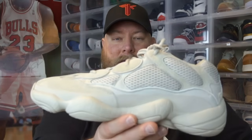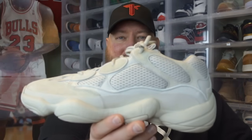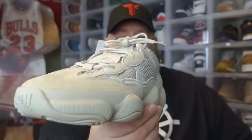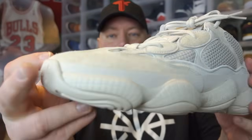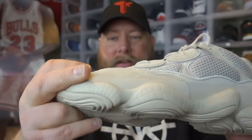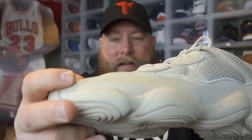We'll start out with this. You have multiple piece upper construction. It is not a one piece, it is multiple pieces. Let's start with the toe box. The toe box has kind of a nappy suede to it. It's very soft, it's plush.